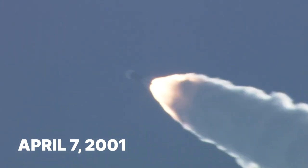We have ignition and liftoff, carrying NASA on an Odyssey back to Mars.